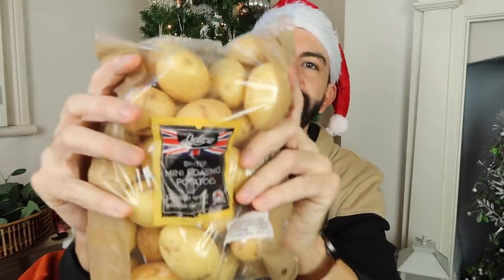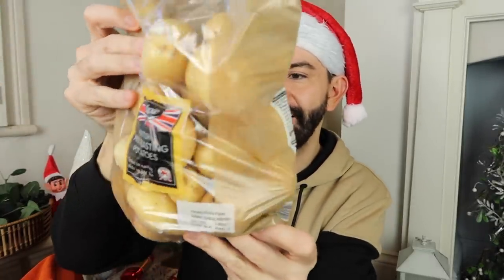I think a lot of the big supermarkets do this kind of deal, don't they? But these are the ones that I picked up. They had these roasting potatoes, mini roasting potatoes for 14p for a huge bag like that.